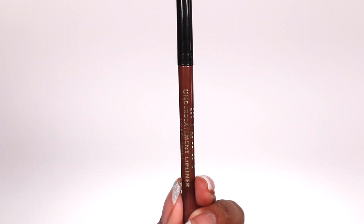Look at that. This is going to be the Understatement lip liner in the shade Rich Cocoa. Love how creamy this is, and I'm loving the shade of brown that we have. I'm actually really curious to see how this gloss that we're about to use is going to play with this lip liner, because I've never used this combination before, but in my head I was like, it's going to give me what I'm looking for, that nudie sort of glossy lip.